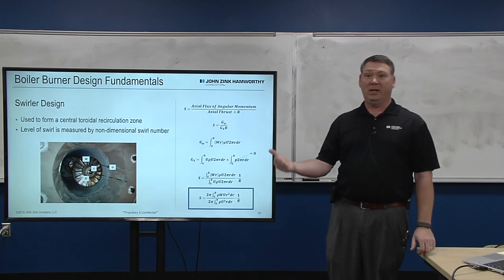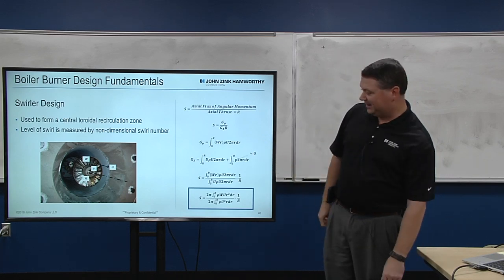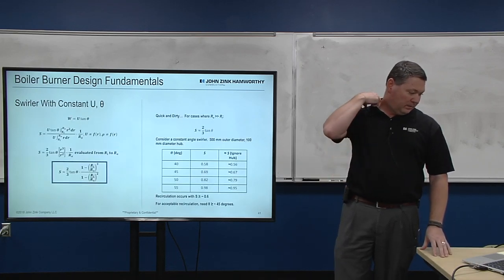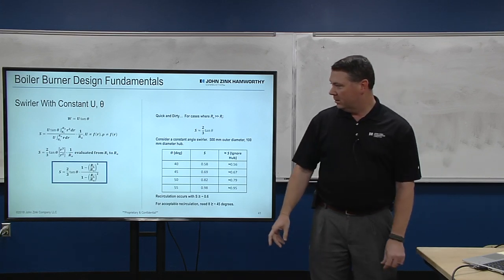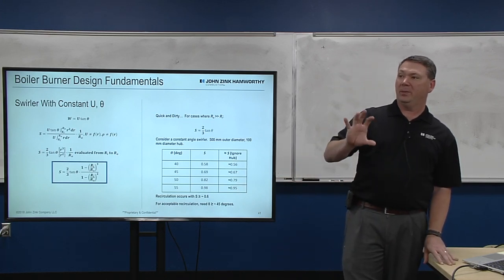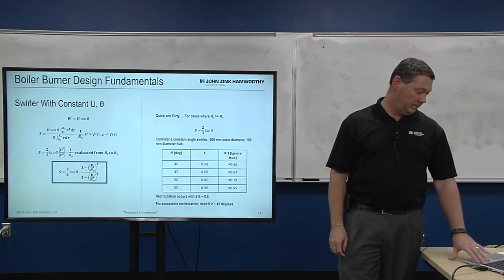Here's all the math behind it. We're not going to get into that today. But again, just the different swirls that you get into, because different fuels are going to mix differently. So you have to pay attention to what that is to change what the swirl is going to be.